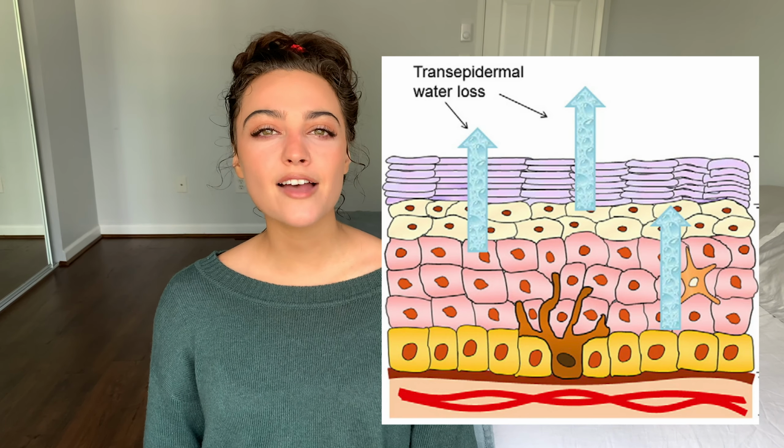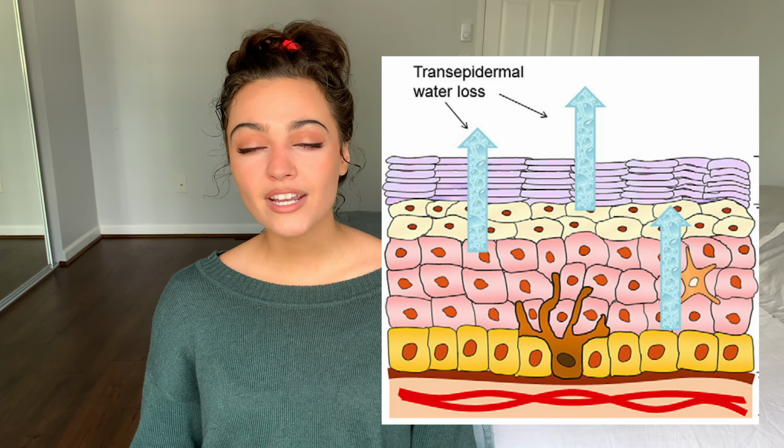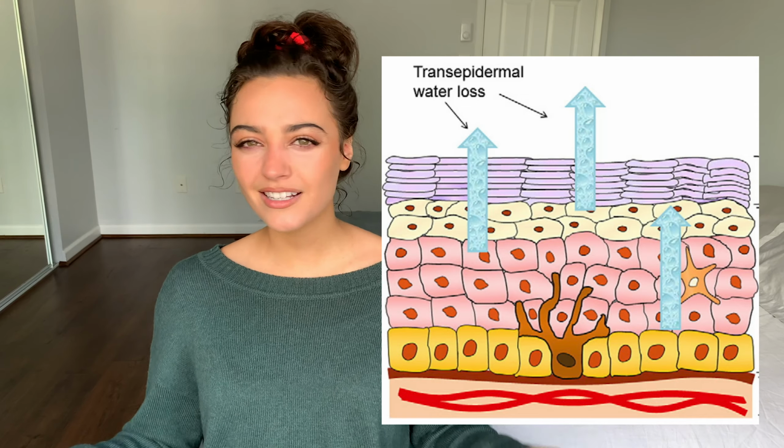Now there is a process by which water leaves our skin through evaporation, and it's called transepidermal water loss. The rate at which this evaporation happens depends on a few things. First one being your age, because the older you get, the less oils you're producing. Also, the humidity levels outside and the weather, the time of day that it is, and your hormone levels. As we lose this water, our skin naturally becomes dehydrated. It's going to lose firmness, the pores will become clogged, and we'll get more dark spots and more wrinkles.